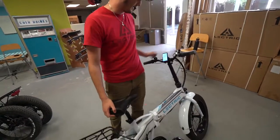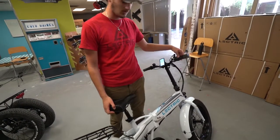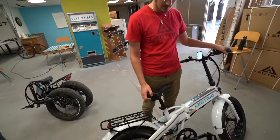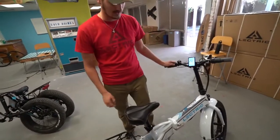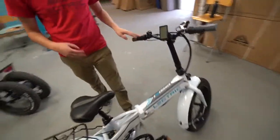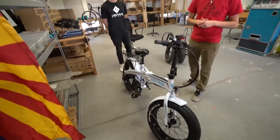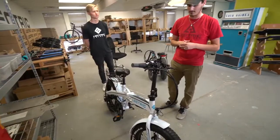You have a throttle here as well, so you can do that. Whoa. And yeah, that's really wicked. It also works by pedal assist, so you have a sensor down there that tracks when you're working, so it won't work unless you're working with it. So that's more of a collaborative type of riding experience.